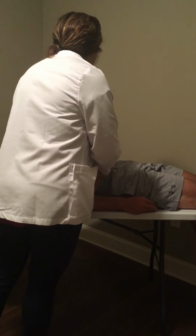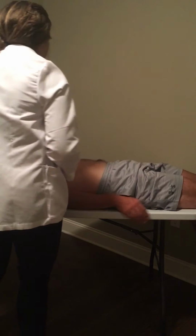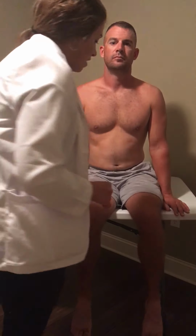Please let me know if you have any tenderness. So patient's not having any tenderness with palpation. There's no masses. There's no masses palpated, no grimacing noted. So that is good. His abdomen looks good. So now we're going to go to his skin.